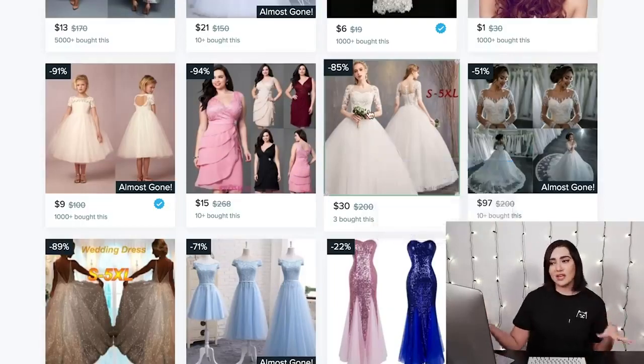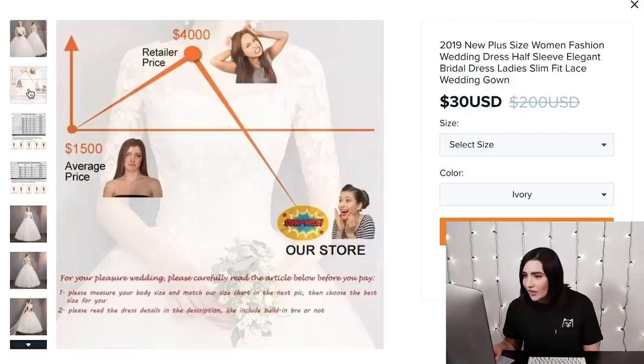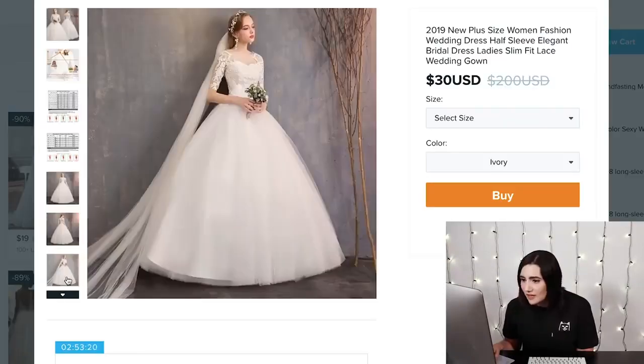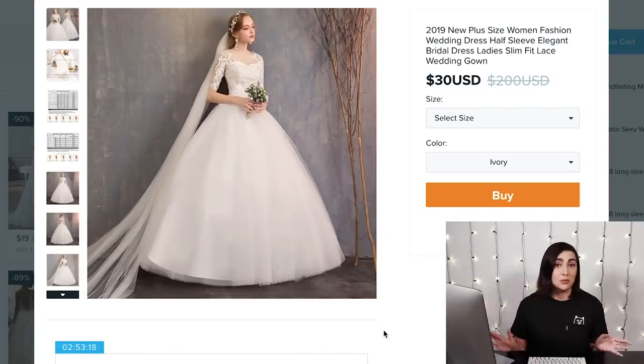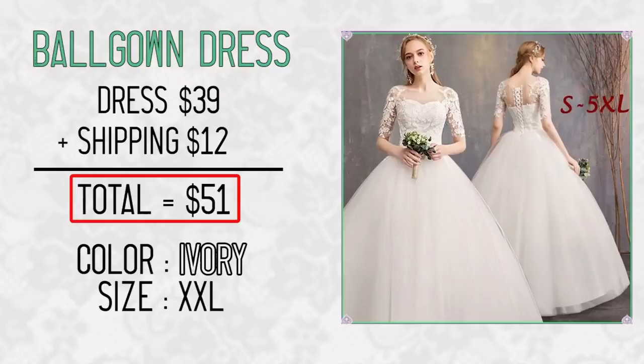This one sort of looks like that Kate Middleton style, even though this one only has 3/4 sleeves. They also have a nice little infographic here showing you how pleased you will be with their price. I'm actually pretty into this. This one does not have any reviews though, so I guess we're just taking a leap of faith. Sort of like marriage, I guess. Hey! So I'm going to add that to the cart, and that is our ball gown.